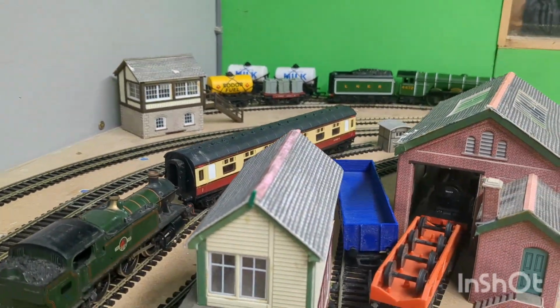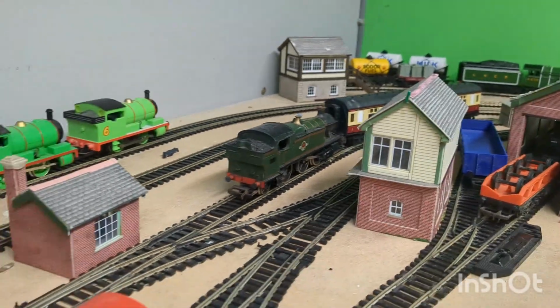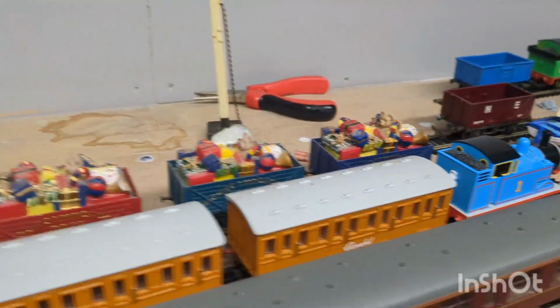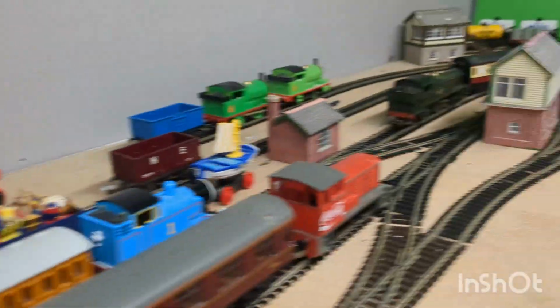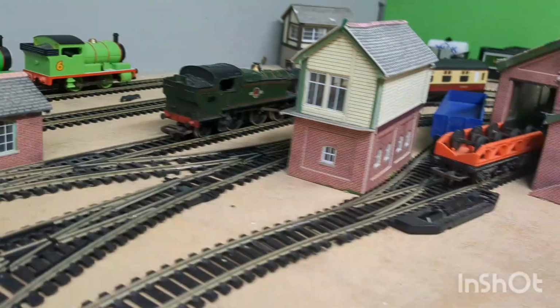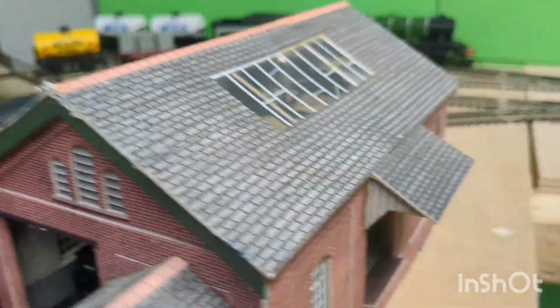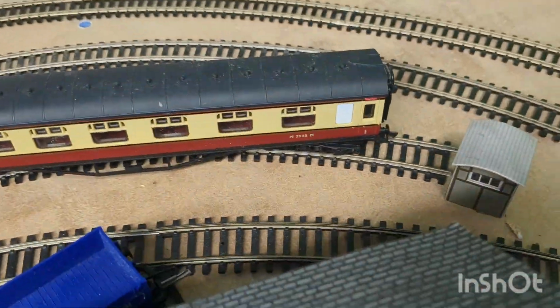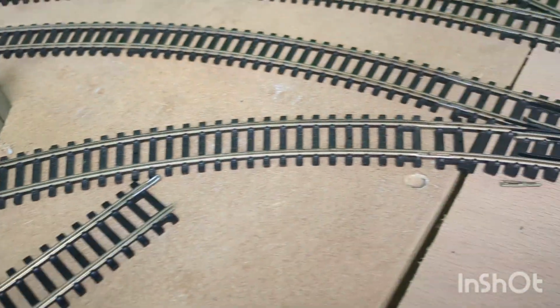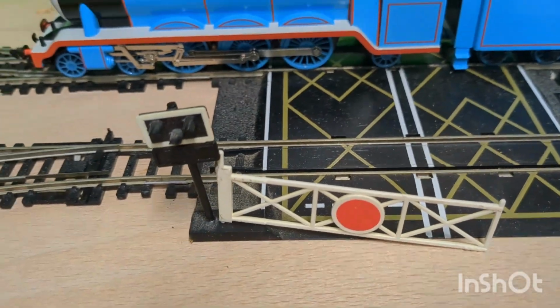Behind that, there's a little runoff section to store a coach or some engines, as well as a 3rd lane to store a train. We've also got the signal box here, which brings us round to this section on the main line and connects up here just after the level crossing.